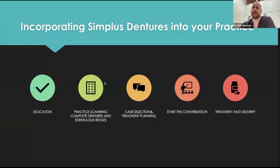Beyond that, I'd say practice scanning dentures, scanning edentulous ridges. When I first started, it took me 45 minutes to scan a denture. It set me back 45 minutes because I didn't expect it to be that long. So being prepared and practicing scanning, because it can be frustrating at first, is really important. Now I'm at the point where the assistants all do the scanning. They scan the denture, they scan the patient.